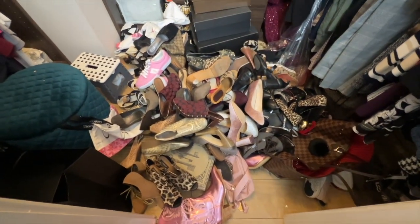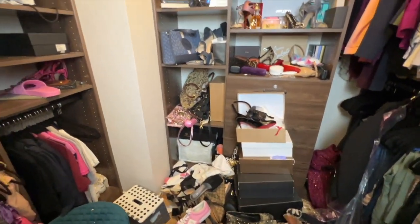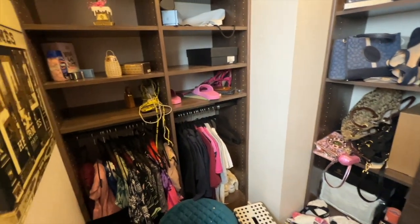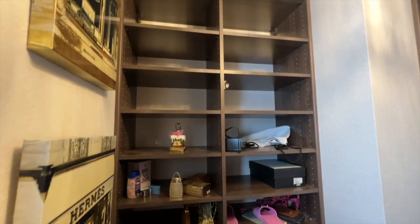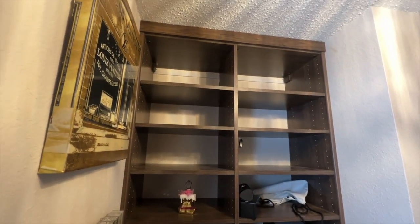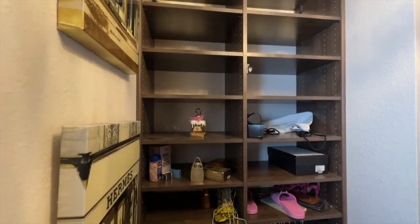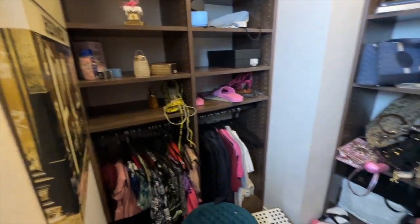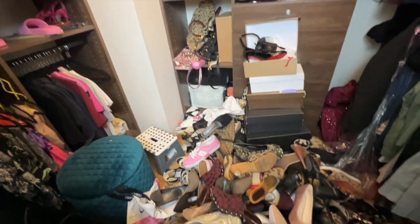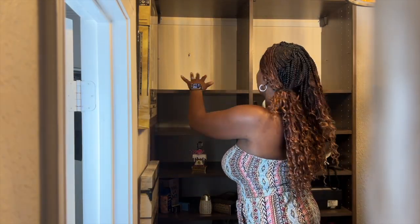Okay, so this is what it looks like. Yeah, a literal hot mess. But at least those first 2, 4, 6, pretty much 8 shelves are clean. A little junk and whatnot on the other shelves. But look at this nightmare of shoes. Okay, so I removed those 2 shelves.